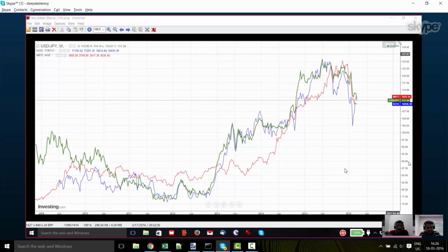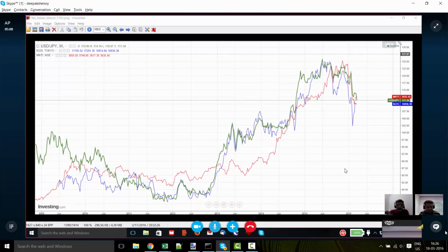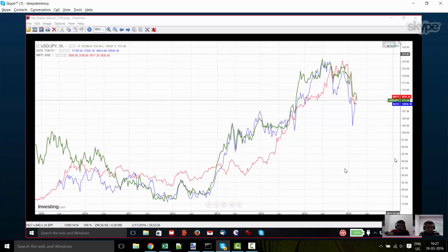Yeah, this is a chart of USD-JPY, the Japanese index Nikkei, as well as Maruti on NSE. Now, this correlation has been going on for almost the last 4 years, since 2012, 2013. That was the time when Nikkei had bottomed out, and USD JPY had bottomed out around 72. At the same time, Maruti also had bottomed out on the long term chart, around 1200 rupees. After that, you can see all three went up together.